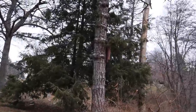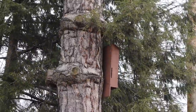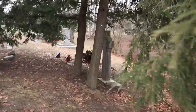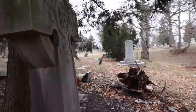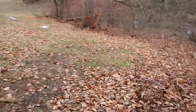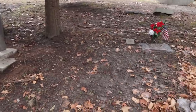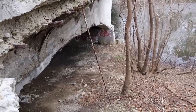Yeah, there is. It's some sort of metal box. It might be a bat house. Yeah, it kind of looks like a bat house. And then behind here, you can see a great shot of the bridge. A little bit of bumpy ground. I apologize if the footage is a little bit shaky right now. Wow. On the underside, there's a little bit of graffiti.